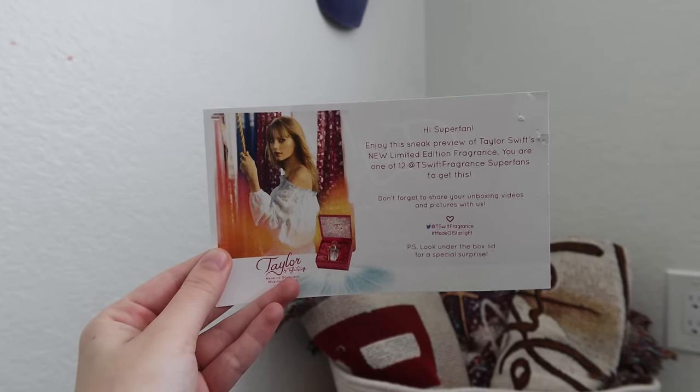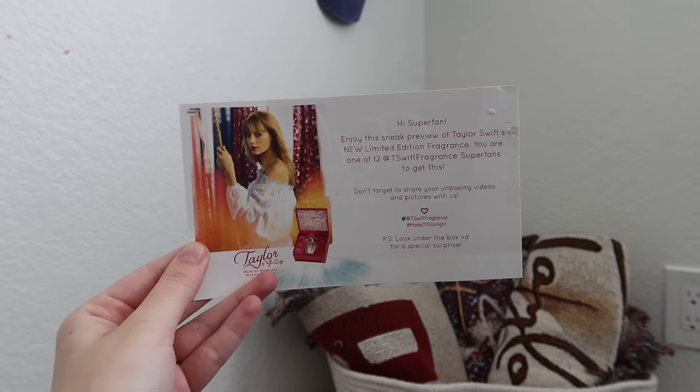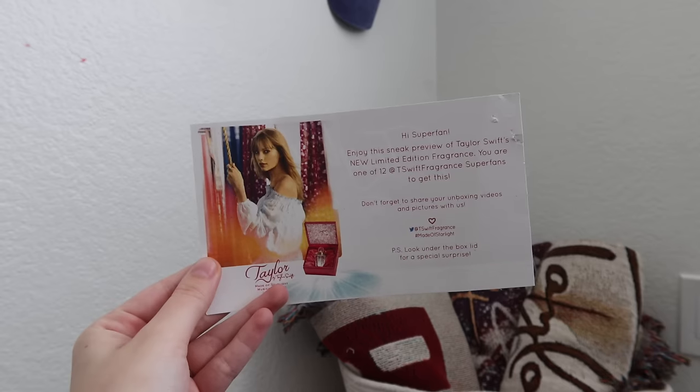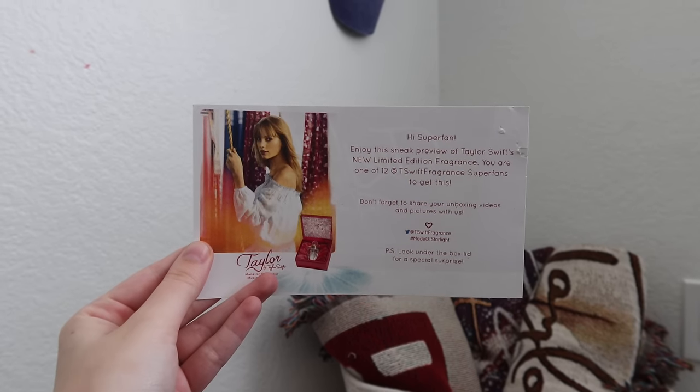It also came with the perfume, obviously, which is still in there. And the note read, "Hi superfan, enjoy this sneak preview of Taylor Swift's new limited edition fragrance. You are one of 12 T Swift Fragrance superfans to get this. Don't forget to share your unboxing videos and pictures with us. P.S. Look under the box lid for a special surprise."